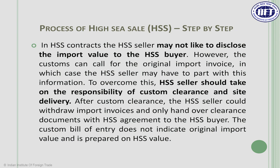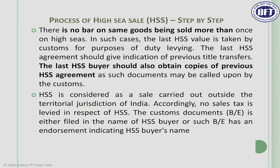Dear friends, the ultimate buyer takes the responsibility to clear the cargo at destination. He pays custom duty plus IGST, and all other notifications, exemptions and entitlements will be available to him. Otherwise, whether he has directly imported or is clearing the goods on sale on high sea, customs treats both the transactions the same. The only requirement is that they will ask you for subsequent sales, I mean the price they want to know, and they will ask you for the sale on high sea contract, so as to understand at what price the cargo started and at what price the cargo is finally reaching India.